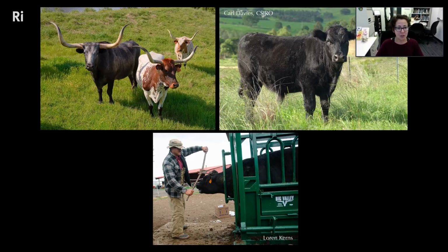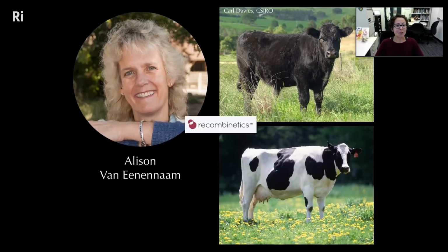But here there is another solution, and one that takes advantage of the new family of tools to which I alluded earlier, genetic engineering. Allison Benineman, a professor at UC Davis, has been collaborating with a biotechnology company called Recombinetics to use genetic engineering to transfer the gene that causes Angus cattle not to grow horns to Holsteins, most of which do grow horns.